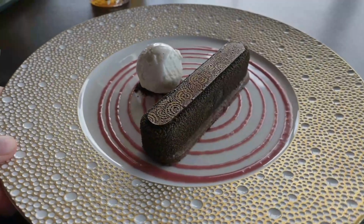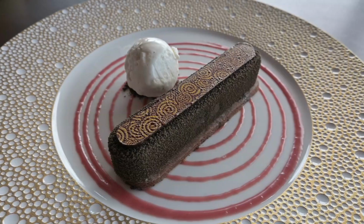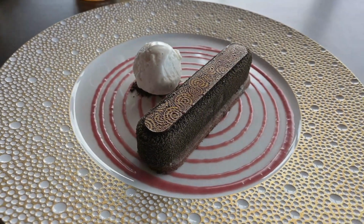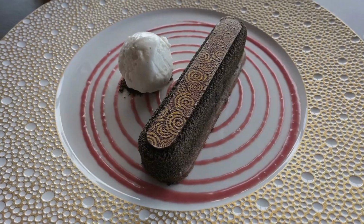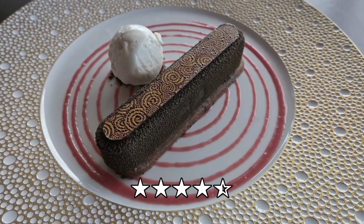And then we also split the... Moving on, we also got the chocolate raspberry tart, which, for being a chocolate dessert, was again very light. The raspberry is very subtle, and it comes with a little vanilla bean gelato. So I also really enjoyed this one. I'd probably give this one a 4.5. I thought this was very good. Yeah, it was.